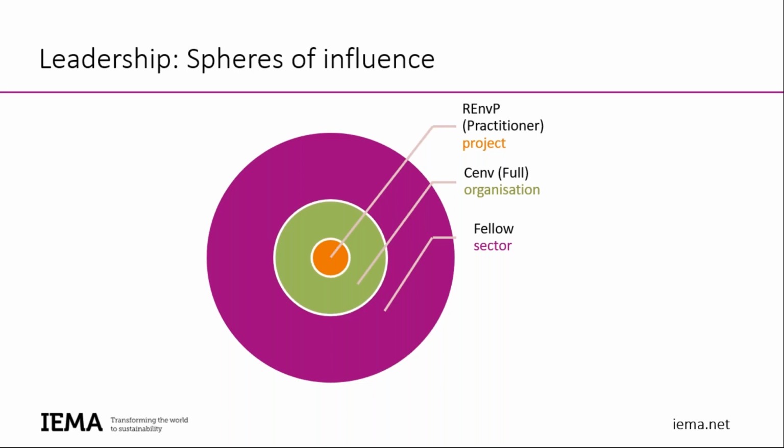And that's a continuous journey, because as you go forward and become a fellow, you are primarily working at sector level. So they've gone beyond organisation, their reach of influence has gone out to sector level. I think that's really helpful when you're thinking about which membership grade you want to apply for, and being successful at applying for those membership grades, particularly the full and fellow, is to think about it in this kind of way.